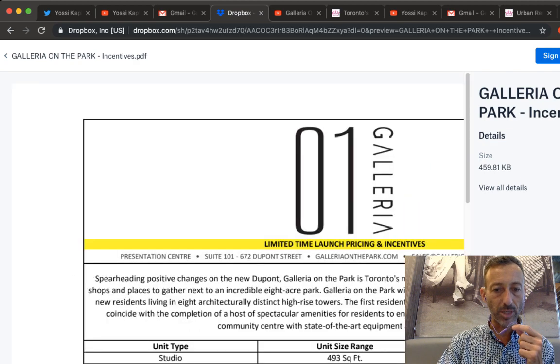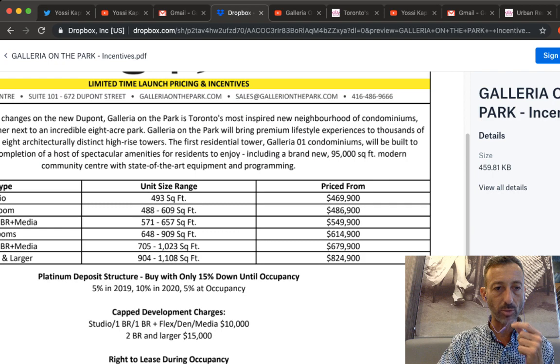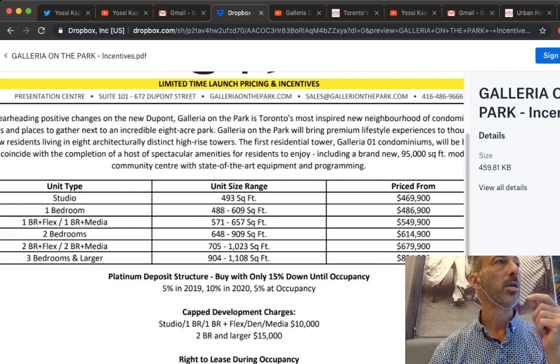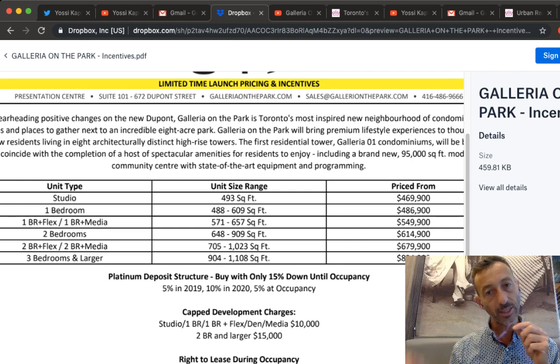Now, some people are obsessed with getting the cheapest unit in every building. That's one strategy, and that's okay, but it's not necessarily the best one or the only one. There's a lot of strategies. Some people only would buy the penthouses. Some people only buy two-bedroom corner suites. It really depends, and some people like myself would look at everything and say, for this building, for this type of renter I think I'm going to get, that's the unit I want.